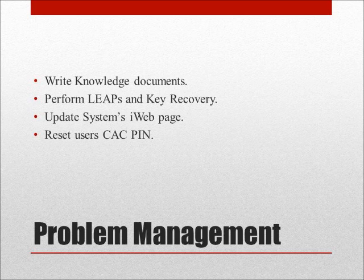I also maintain the system's iWeb page, which is an easy way for people to get to the request forms and checklists that the systems division maintains. I also reset the user's PIN number if they forget it. That's a really easy process.